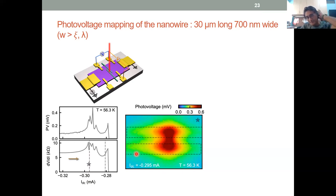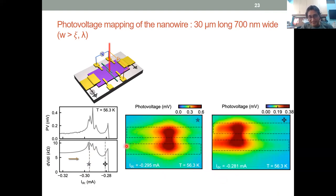So the dotted region here is the region which is chromium deposited, and this is the narrow wire. So if we bias it here, we see a region, a hotspot, which corresponds to this physical location inside the wire. If we bias it at this point, there is a completely different hotspot. So basically, these are essentially imaging of phase slips within the high temperature superconductor. And what it suggests is that in long wires, this length scale is about 30 microns.